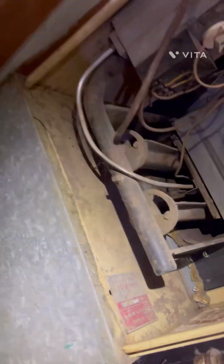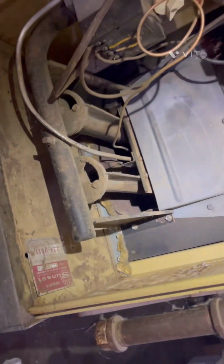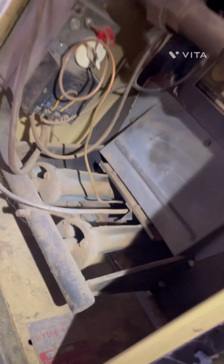Otherwise, we are going to be looking at furnace replacement. So I've already called for a sales guy, or what we call them, project managers, comfort advisors, however you want to look at it. I've already called to have one of them come out and take a look at everything.